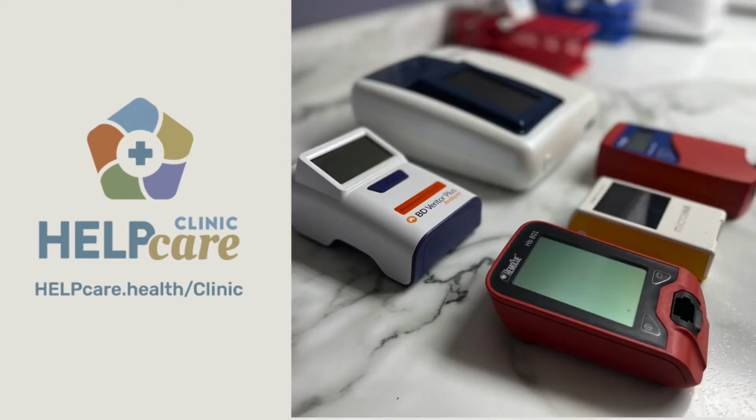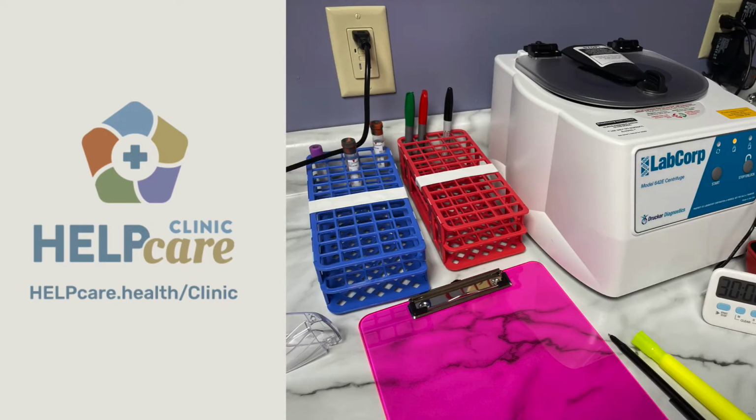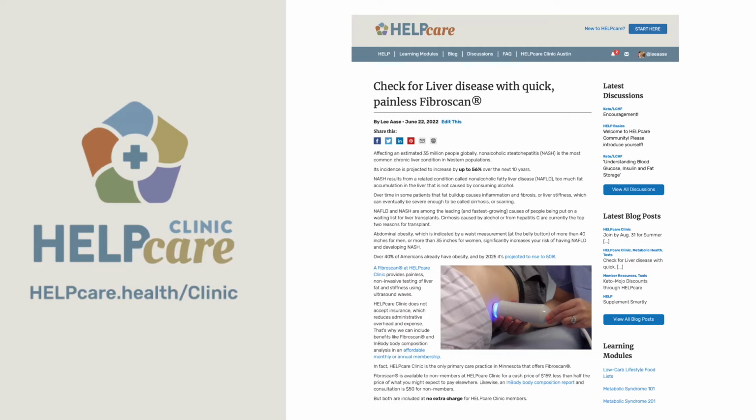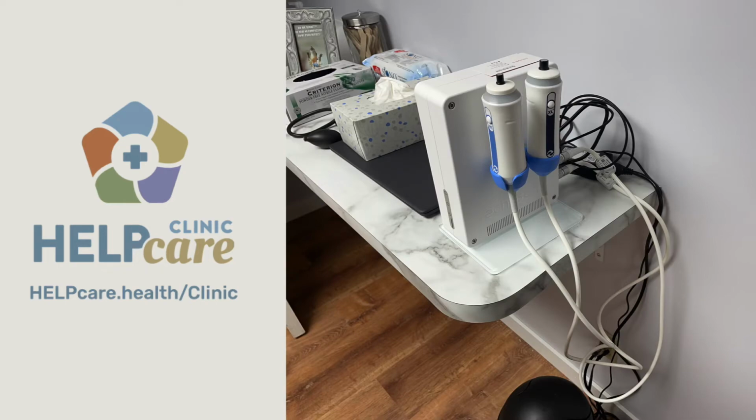The Jetsons part of HELPcare Clinic comes from our use of technology, from basic lab tests that can be done right in the clinic to the complicated tests we send out to LabCorp. We also have the InBody to measure body composition to help members set meaningful health goals in terms of gaining lean muscle mass if necessary and also losing body fat. And finally, HELPcare Clinic is the only primary care practice in Minnesota that offers FibroScan to measure both fatty liver and liver fibrosis. This is serious space-age Jetsons technology.